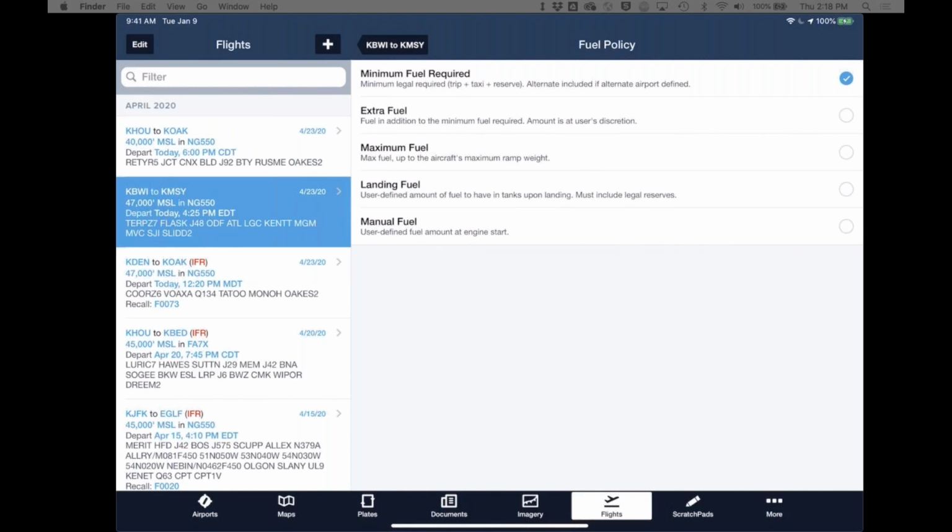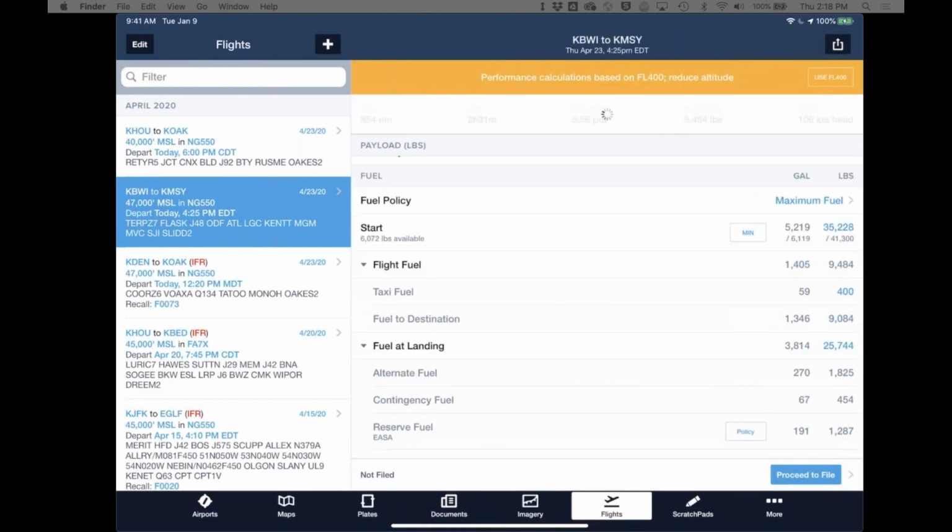Extra fuel is essentially if you want to carry a little bit of extra gas. A lot of times you might do that if you're going to be quick turning and you know that you want to land with enough to go to your next destination. Maximum fuel is just as it sounds. It allows us to put the maximum amount of fuel that our payload allows us to take, not the max on the airplane. So in some airplanes, there'll be a big difference. In others, there'll be quite a small difference.